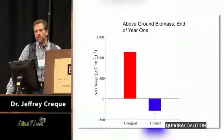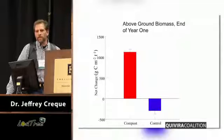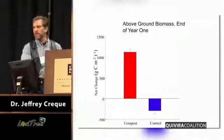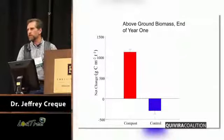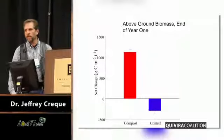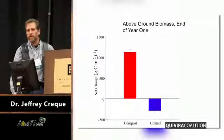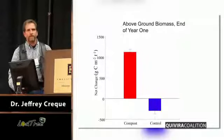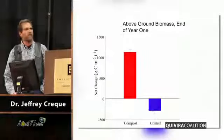This graph just shows what happened on the compost plot versus the control in terms of above ground production. This is just above ground production. And we saw a real increase in above ground biomass. Now, that 0 is our baseline. That's where we started. So we're not talking about negative growth on the control. We're talking about less growth than the previous year. But on the compost plot, we saw this increase of about a metric ton per hectare. So this is a real change in terms of forage productivity with a very small application of compost.